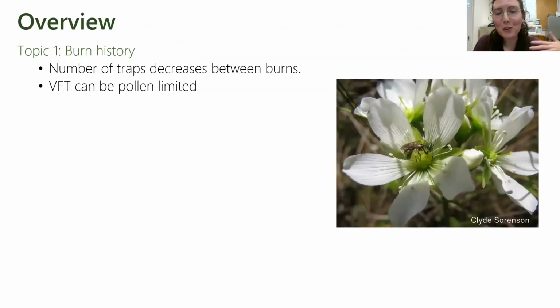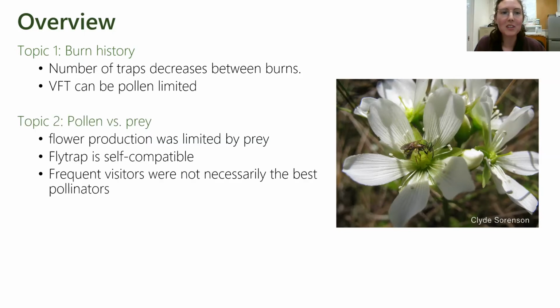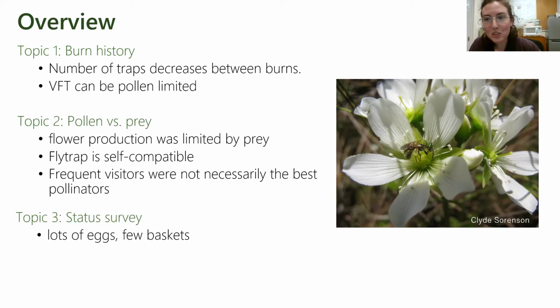This is a brief overview of all the stuff about the burn history, the notion that the number of traps decreases between our burns, and that Venus flytrap is pollen limited in terms of its reproduction. We found that flower production was limited by prey, not necessarily seed set per fruit during this study. It's self-compatible. Sweat bees were knocked out of the park by honeybees, and that potentially means we need to do more work there. And in terms of the status survey, as I mentioned, lots of eggs, just a few baskets.